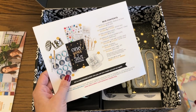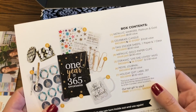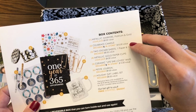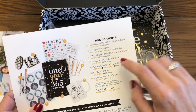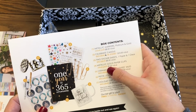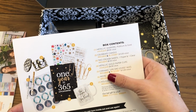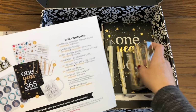It looks like, okay, so let's see what is a sneak peek and what's a box exclusive. Metallic markers, a sneak peek. Okay, so those will be sold. Candle, exclusive and in-store. There are 2 stores open right now. 2 sticker sheets are exclusive. Usually the sticker sheets and the seasonal surprise boxes are exclusive. Metallic gold paper clips are a sneak peek. Ooh, $4 value for 4 of them. That means they're gonna be pretty cheap. That's only like $1 each.